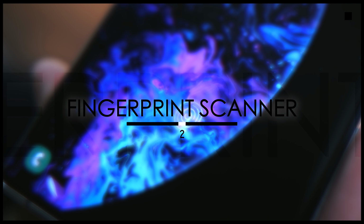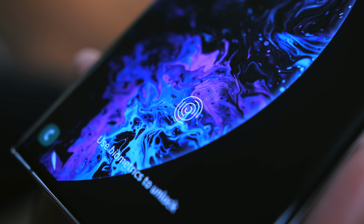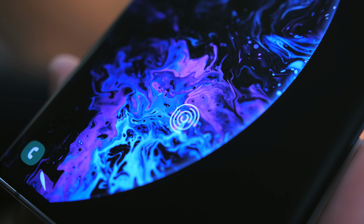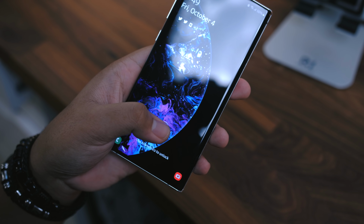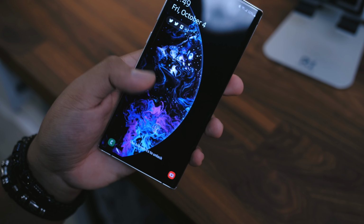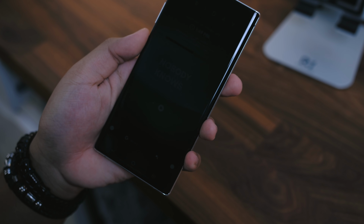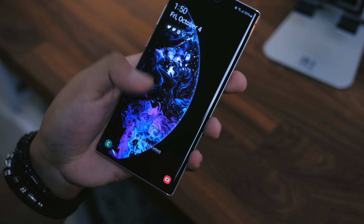Next up is the fingerprint scanner. Now, the ultrasonic technology is neat, and I'll admit, in my experience, the scanner has not been horrible, but it hasn't been phenomenal either. It hits more than it misses, but it's not as consistent as I believe it should or could be, as a lot of other users have had way worse luck than I have, and it is definitely not my primary form of unlocking my phone.